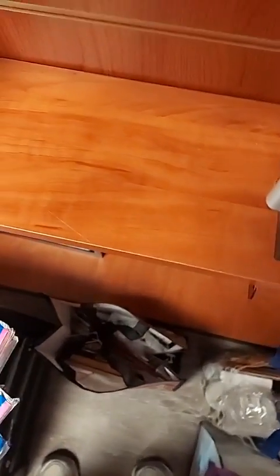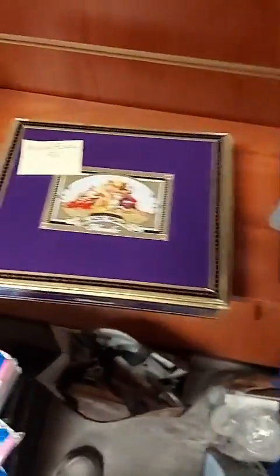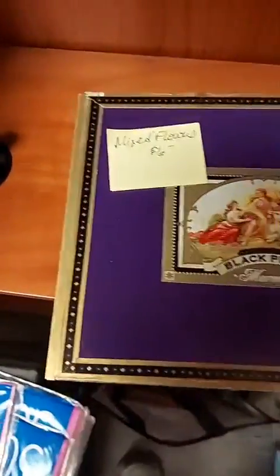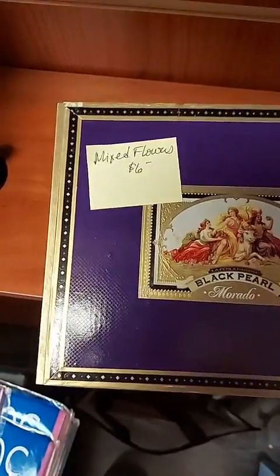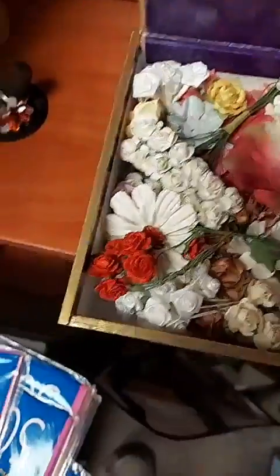All right, this next item, I do have multiples, and they are not all identical, but they are all very similar. So I'm just going to show you one of them, and if you want one, you'll just get whichever one we have. They are all very similar. This comes in a cigar box, and this is mixed flowers, and it is $6 for this box of flowers.